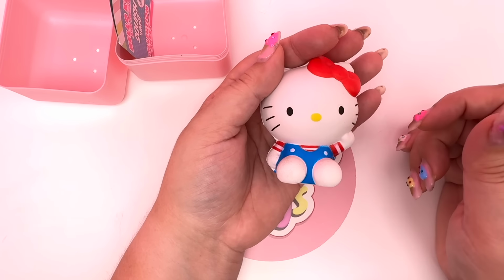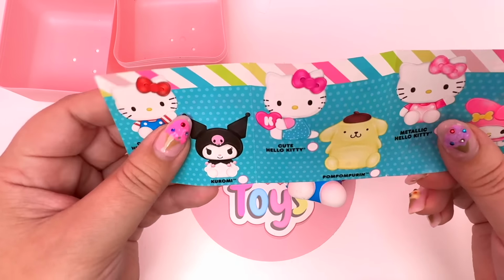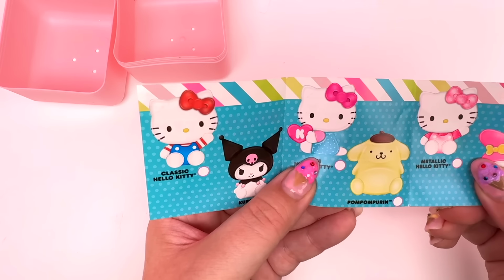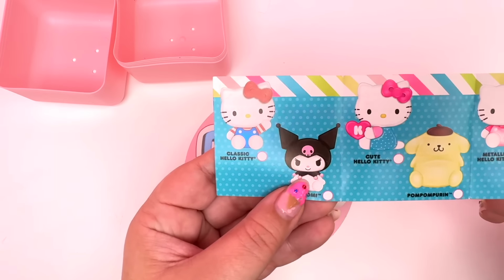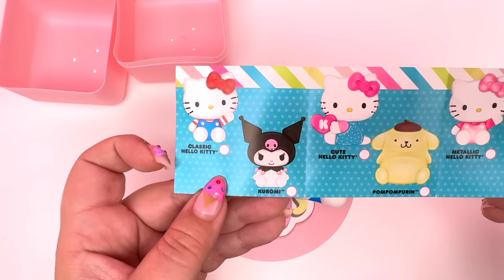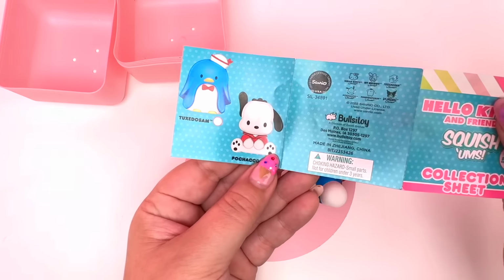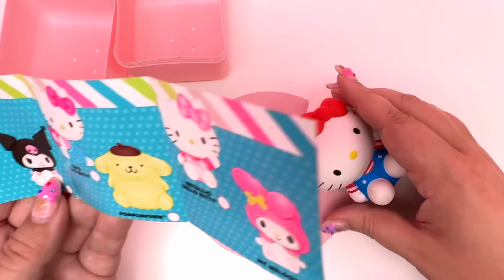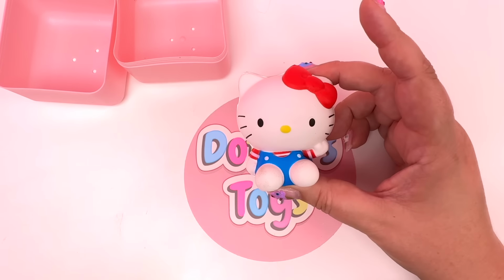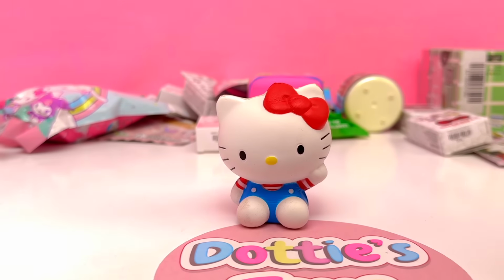Let me show you it standing up. Oh, but first here is the collector's guide. All right. Ooh. Oh, look how cute that Hello Kitty is. Oh my goodness. She's cute there too. They're all cute. So these are all the characters we could have gotten today. Such a good selection. I love all of these. All right, let me stand her up so you guys can see. So there is our Hello Kitty standing up and very, very squishy.